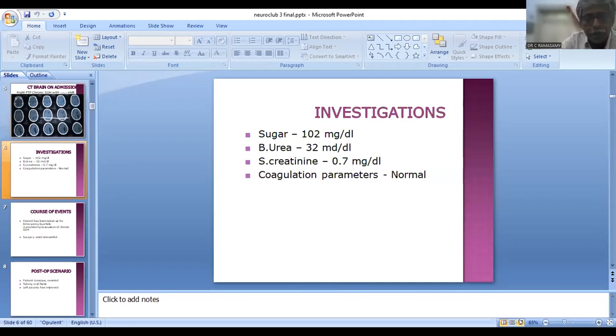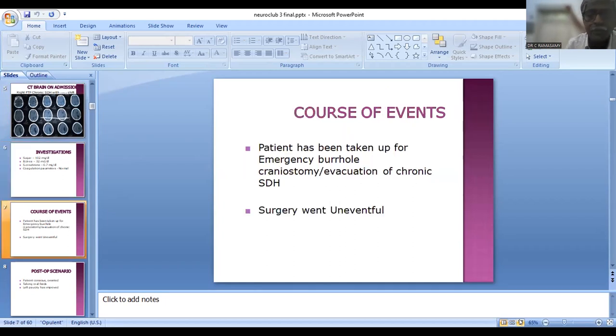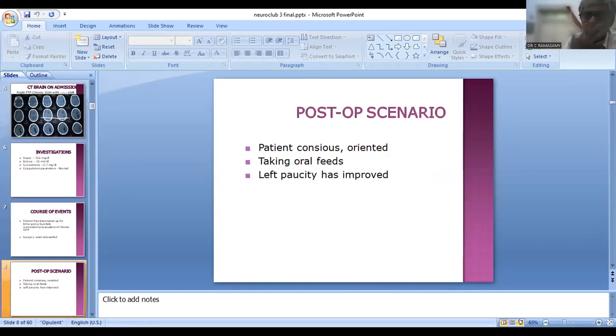The basic blood biochemistry appeared to be normal, and the coagulation profile was also normal. So the patient was taken up for emergency burr hole craniostomy with evacuation of chronic subdural hematoma. Surgery went uneventful. In the postoperative scenario, patient became conscious, oriented, started taking oral feeds, and left weakness also improved very well.